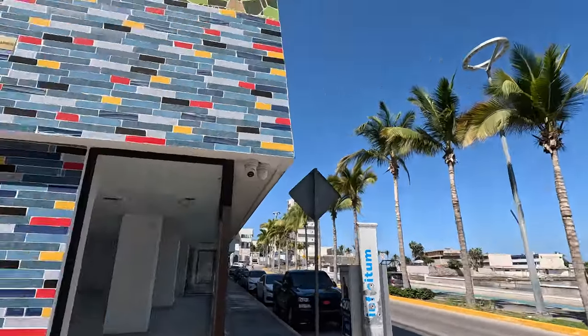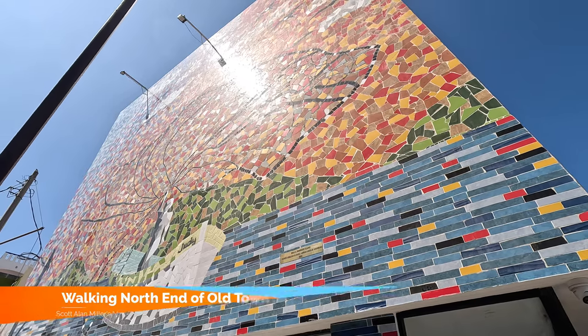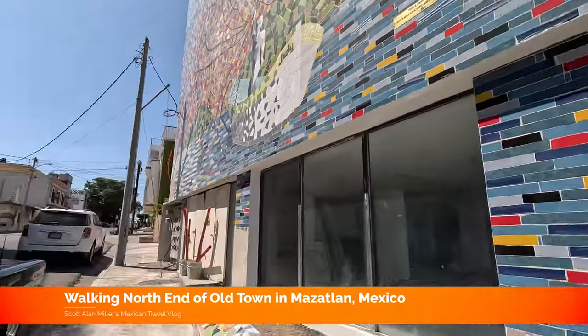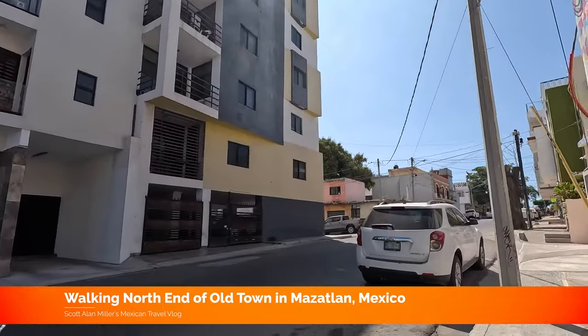We're back and we're doing some walking out here. Check out, it's really glary, but this is some beautiful tile work on this building here. I'm heading south through Mazatlan.